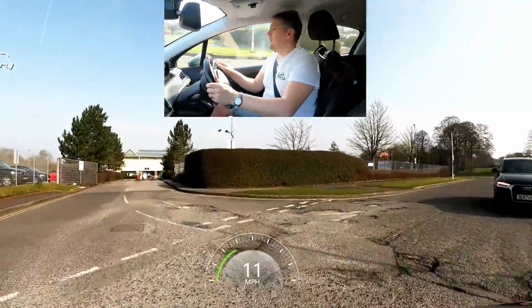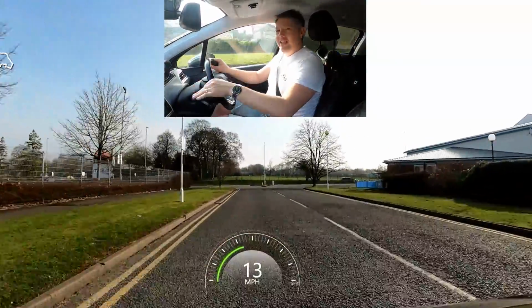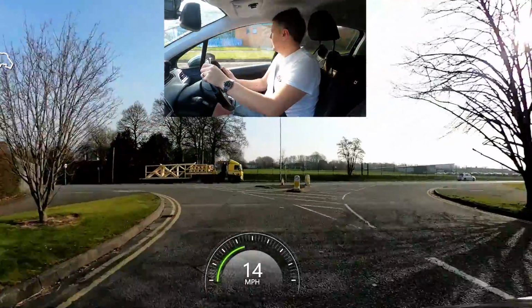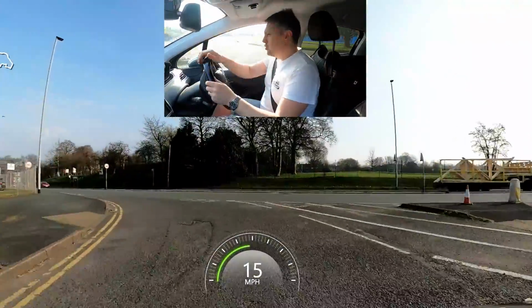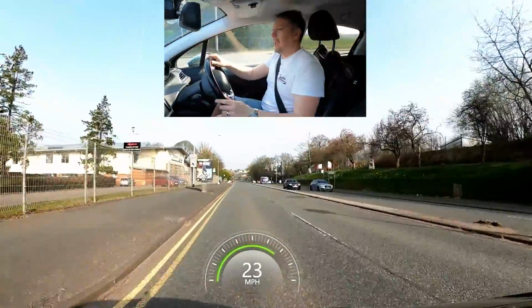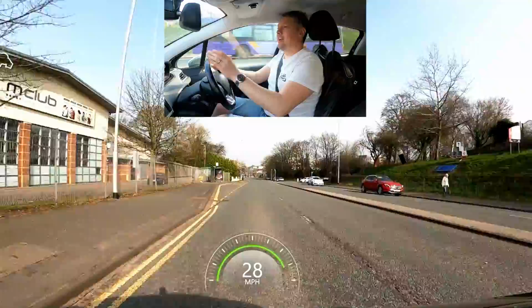Okay, so this is where the driving test would begin from. We've just gone past the driving test centre. This is where the test exits onto the A34. There's 2 main exits from the driving test centre. If you go on the other road, however, you can either go left or you can go right. This being a dual carriageway, you can only go left.